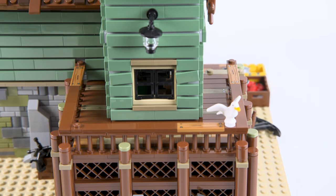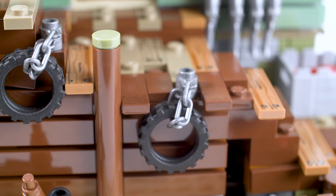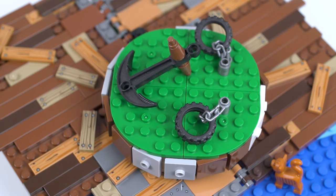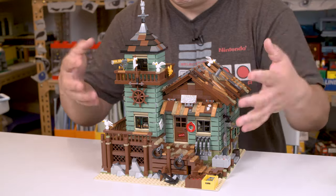We'll come back to that, but look, it goes all the way around. I like the tires that are hanging down here. Yeah, so if you're gonna park your boat there, it won't hit the wall. Very nice indeed. So you got this old anchor that's just kind of hanging there that you can put anywhere you want. But you know, it's up to you where you want to put that. It just kind of adds a little bit more flavor to the set.